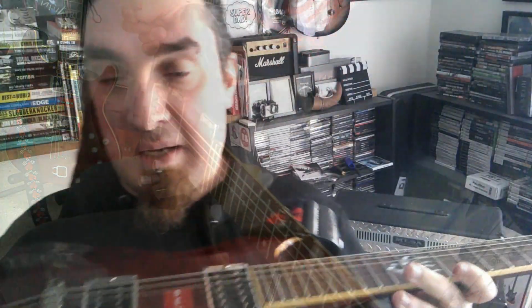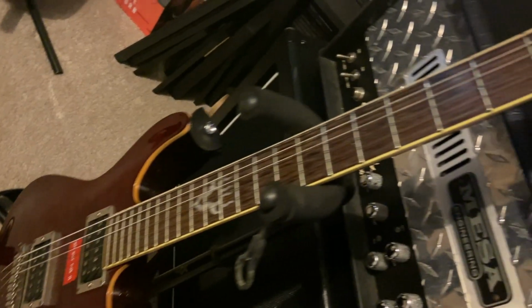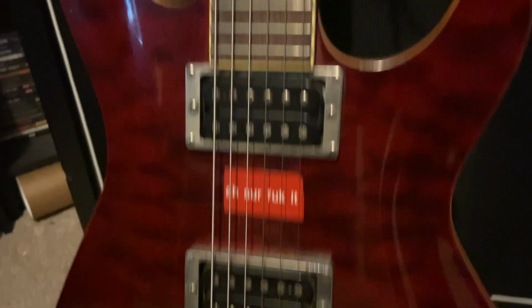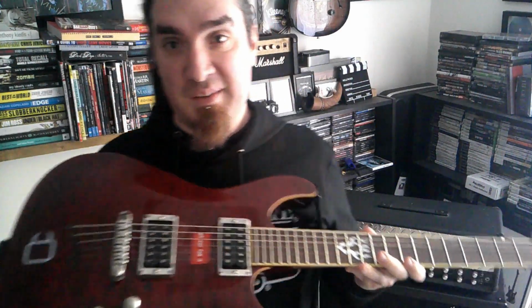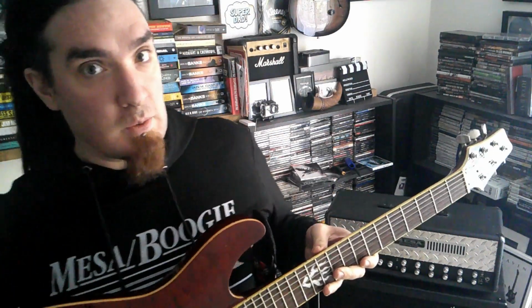Alright, for my next guitar, it's an Ibanez SZ320. I got this in New York in 2004, just after my 21st birthday. I was in Sam Ash and I saw it and I was like, this is awesome. I have to get it. I have to bring it home. So I did. I don't know how much I paid for it because it was so long ago, but yeah, brought it back, finished it within CD we were working on.